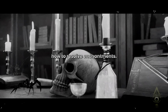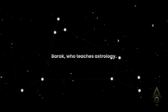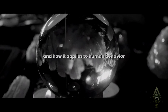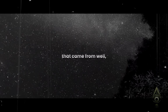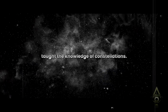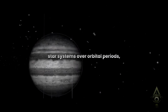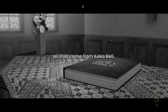Amaros teaches resolving of enchantments. So he's teaching how to resolve enchantments. And then you have Barakel, who teaches astrology. So the first time we were taught anything about astrology and how it applies to human behavior, that came from Barakel. Then Kokabel taught the knowledge of constellations. He gave some real knowledge on constellations, star systems, orbital periods, star alignments. All that came from Kokabel.